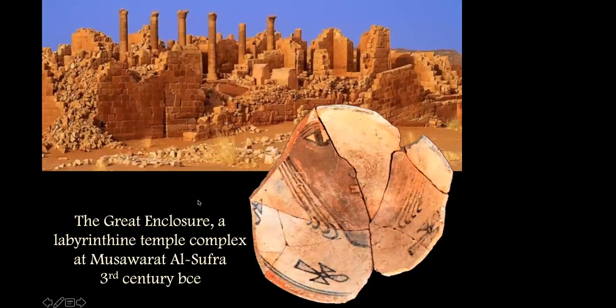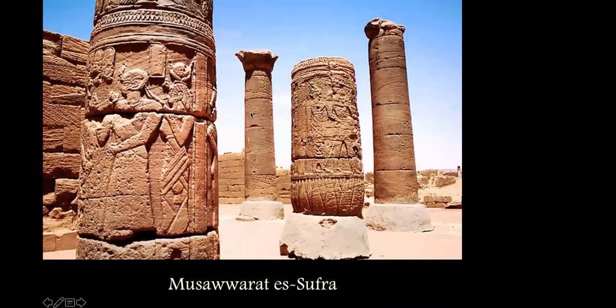So the Musawwarat es-Sufra site is gigantic. There's a huge temple enclosure. In fact, they actually say there are 3 temples inside this labyrinthine structure. And you can see walls and pillars and all kinds of things going on in there. This was built in the 200s BCE. Some of the pillars, like you see at Karnak, have reliefs. They're very fat pillars, some lotus symbols there. They're much more deeply engraved than the Egyptian counterparts that they had.